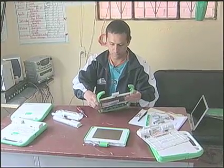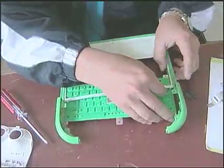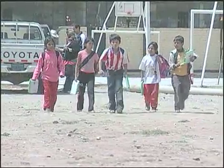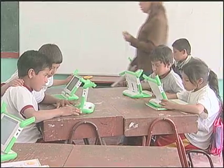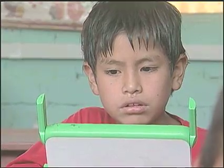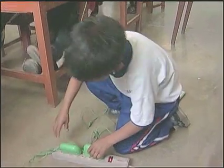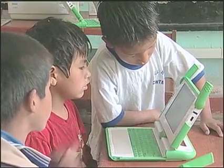Even higher-tech products, like computers, can be modified to suit local conditions. The One Laptop Per Child initiative was created by the U.S. nonprofit group of the same name. The green and white laptops are lightweight, durable, and can be hand-cranked or solar-powered. They use open-source software. This allows children and their teachers to adapt the software to their needs.